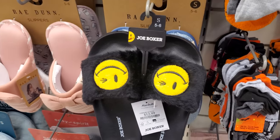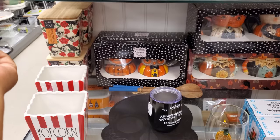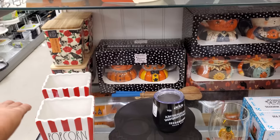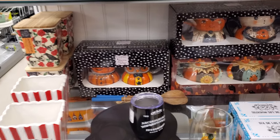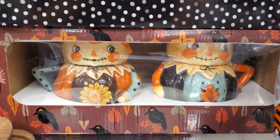Joe Boxer for $13. Ceramic popcorn. Okay, there is still Halloween sugar cream set by Joanna Parker. They have the owl and pumpkin. Oh, she has a scarecrow one, and that's really cute. I've never seen that one. That's cute, but we've been finding these lately.